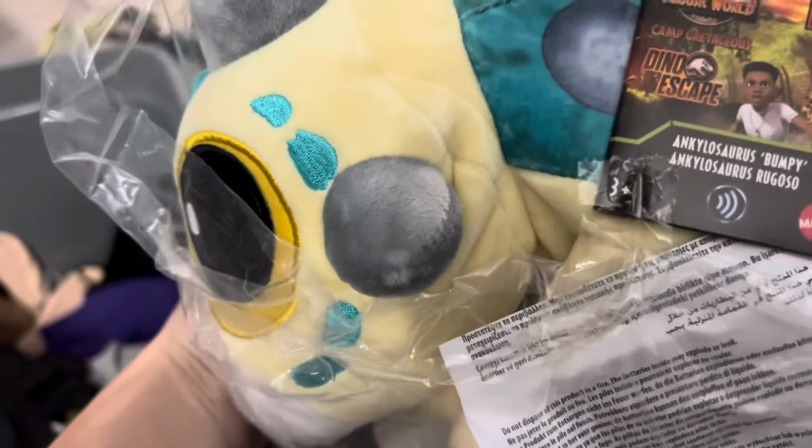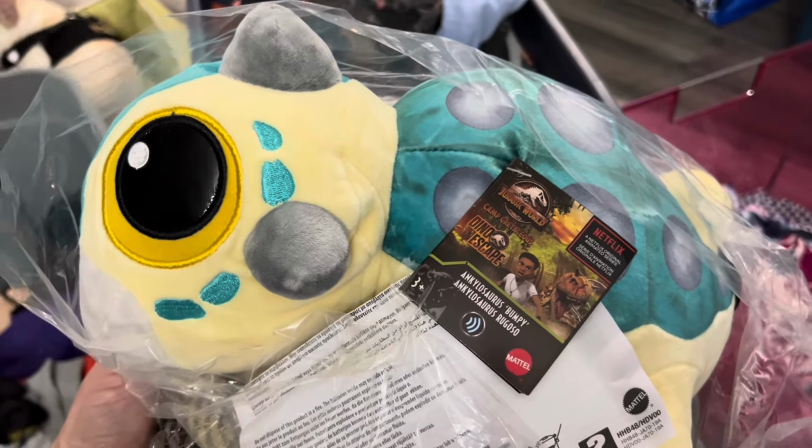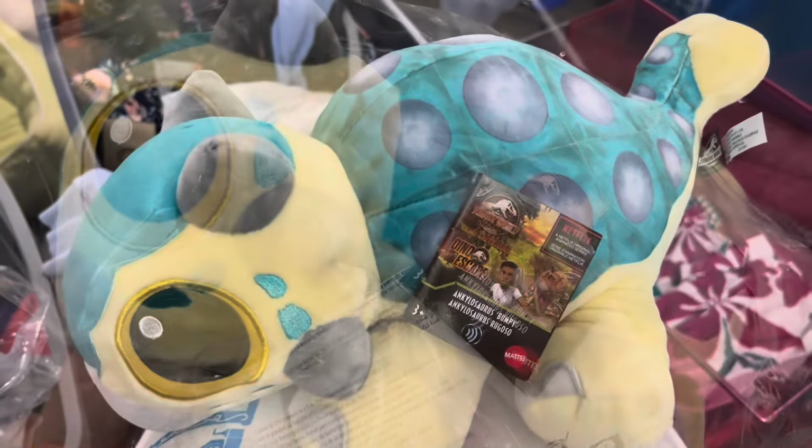Here's where we are. Ooh, what's this? This is a Jurassic World. Oh, I loved Camp Cretaceous. I think this thing talks or something. I don't know, but I remember picking this up for like $2. So we'll see. Let's see. I'm going to look it up.